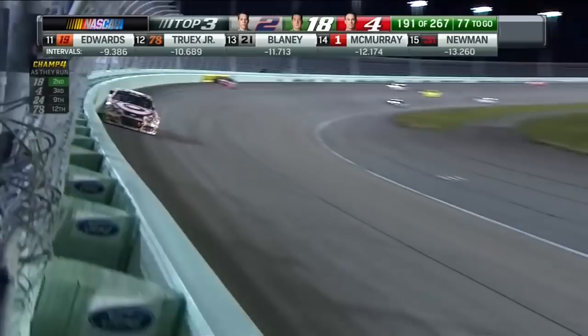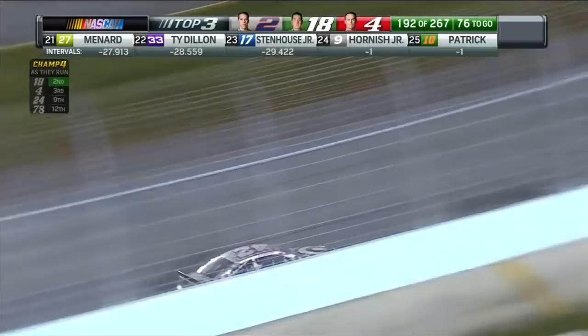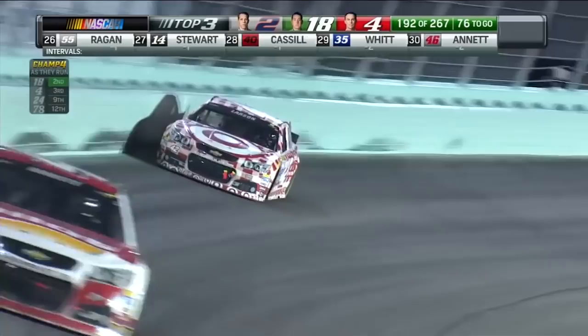But watch here into turn one, how the 42 never even leaves. He's within 2 feet of the wall, even on corner entry. And the reason this works is because now his angle of attack through the middle of the corner is right. He doesn't have to drive into the corner and move up to the wall. He's already against the wall. That enables him to go to the throttle.